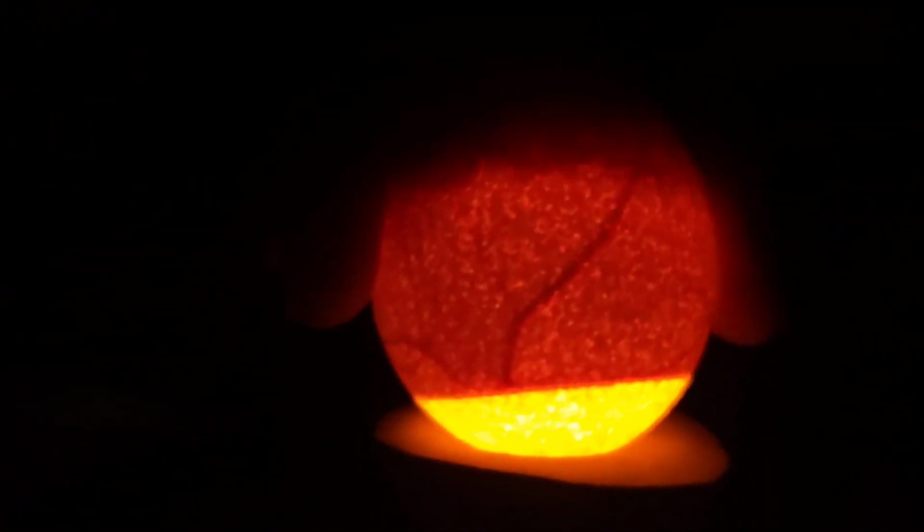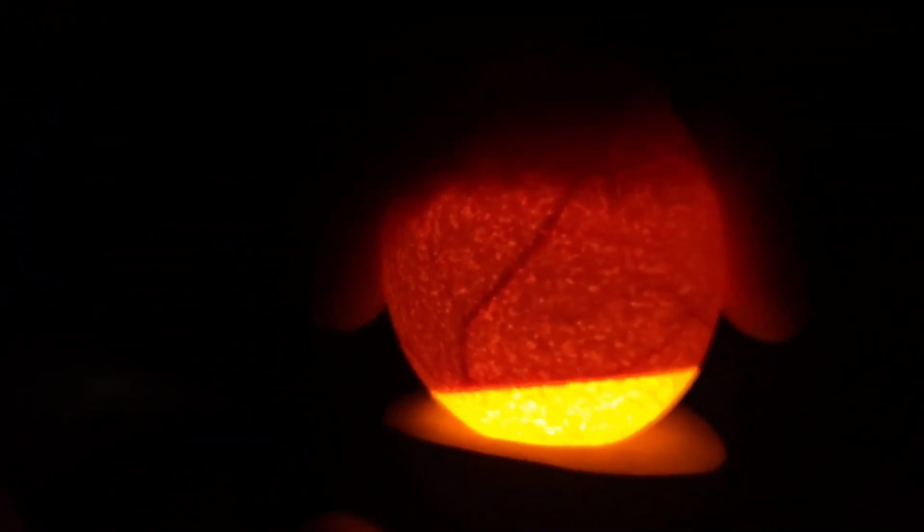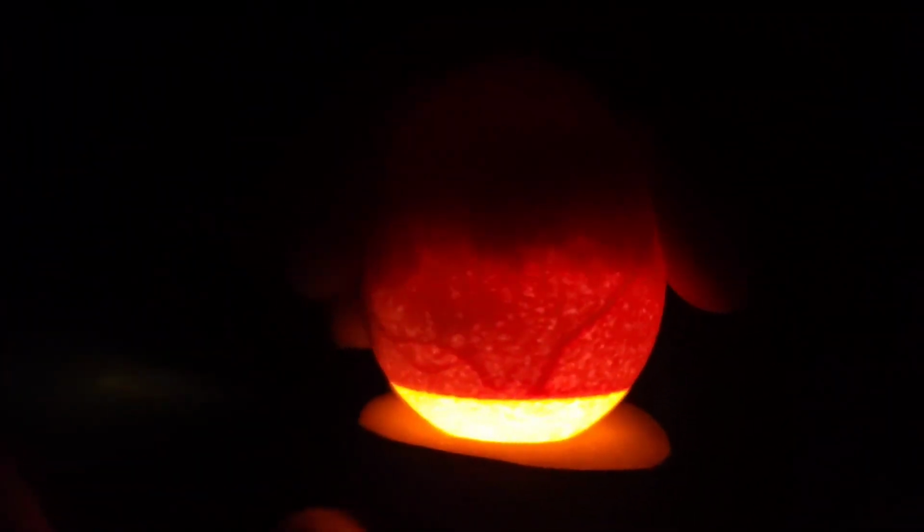Okay, another questionable one, and you can see those veins really prominently. See how easy that is once you get a little bit more development. And then we have our embryo right there, that big dark spot. See how that spot's darker? That's where the embryo is sitting.